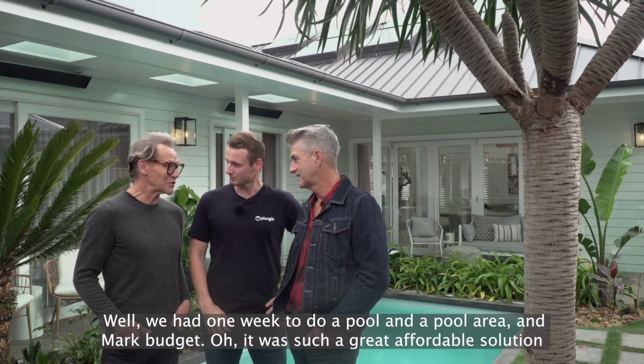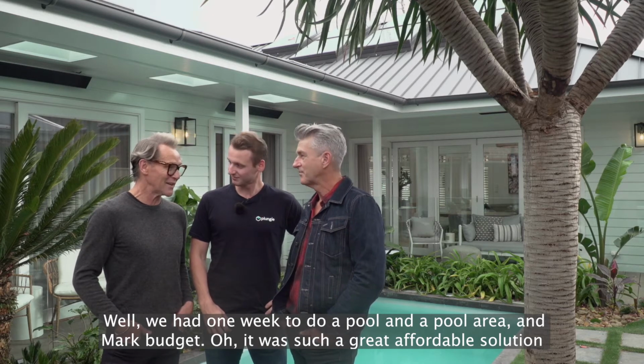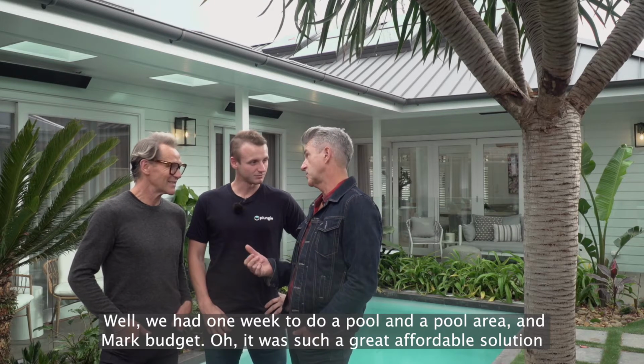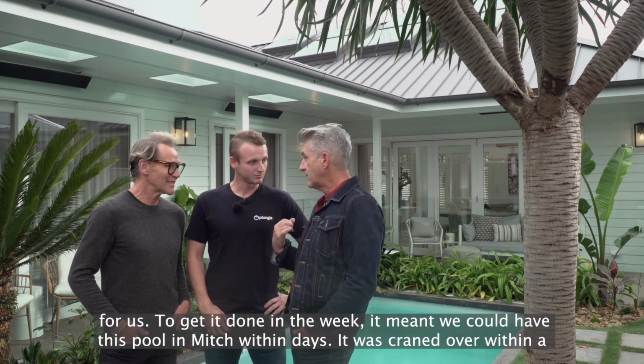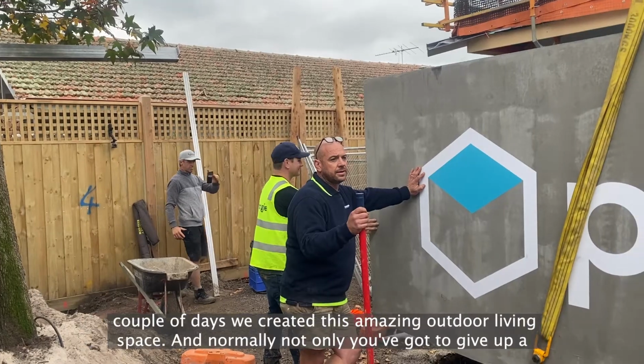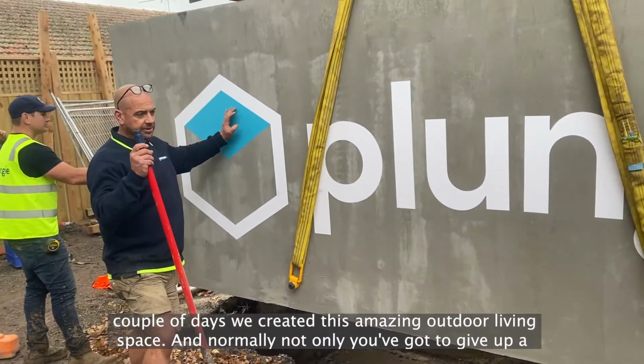Well, we had one week to do a pool and a pool area, and budget. Oh, it was such a great affordable solution for us. To get it done in a week, it meant we could have this pool in within days. It was like craned over. Within a couple of days, we created this amazing outdoor living.